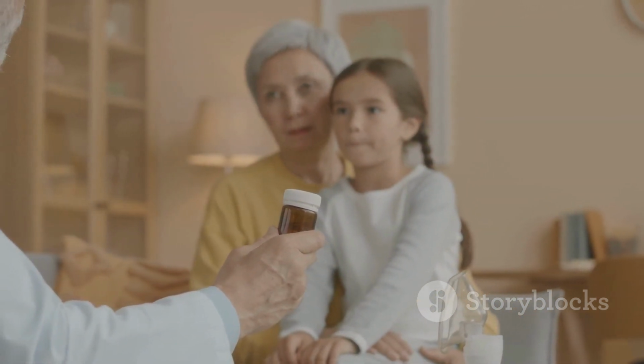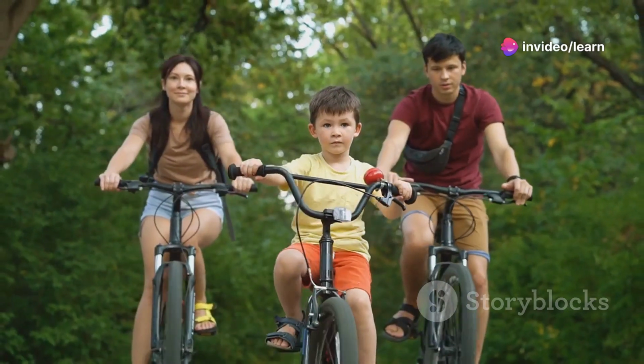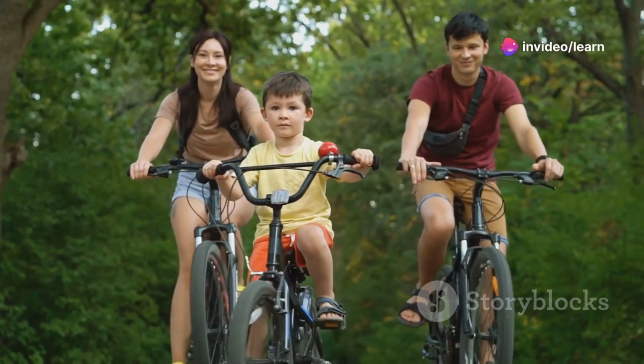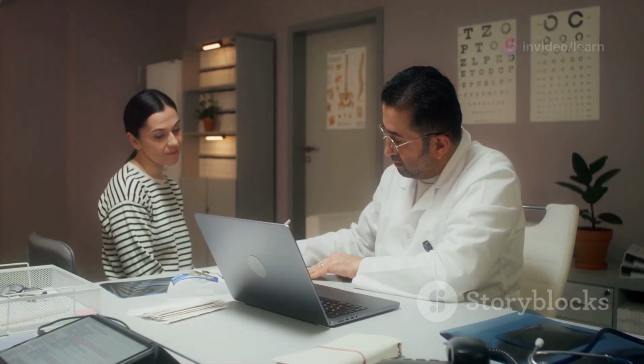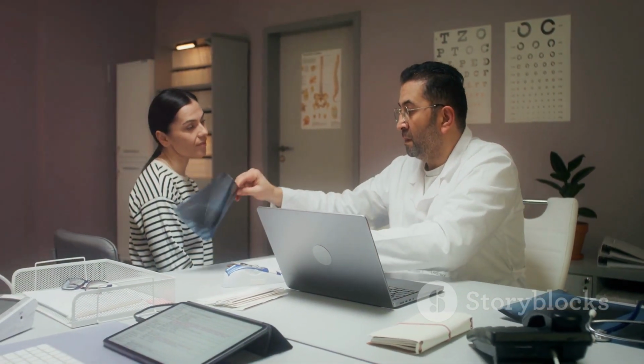Living with hemophilia, tips for a healthy life. Living with hemophilia requires ongoing management, but with proper care, individuals with this condition can lead full and active lives. It is vital to work closely with healthcare providers to develop a personalized treatment plan. Regular checkups and monitoring of clotting factor levels are essential.